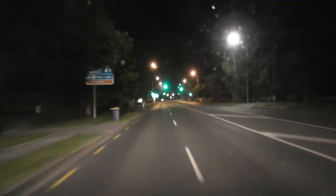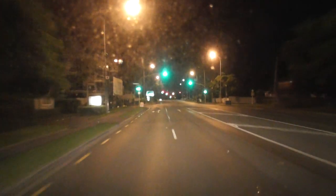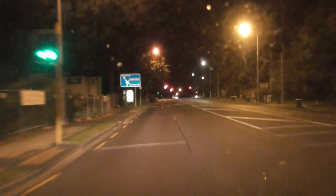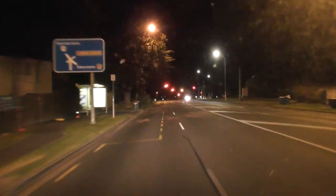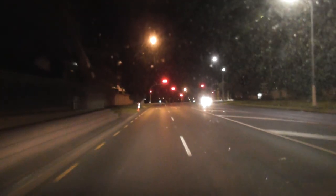Just finished night shift. The time is 0101 hours on the 15th January 2021, and we're going into the intersection with Swanson Road, which is a road to the right. We're going left, driving through the township.